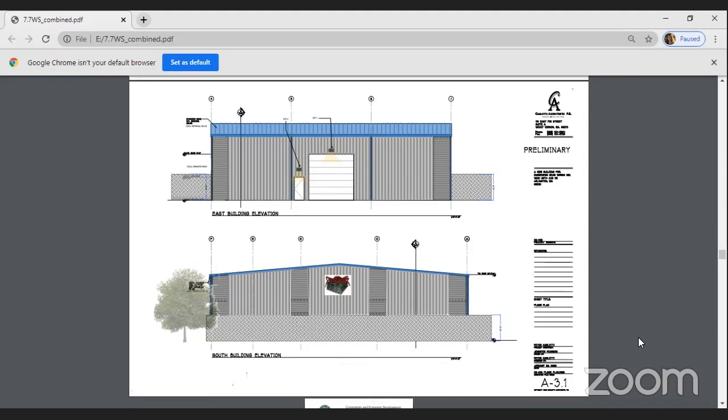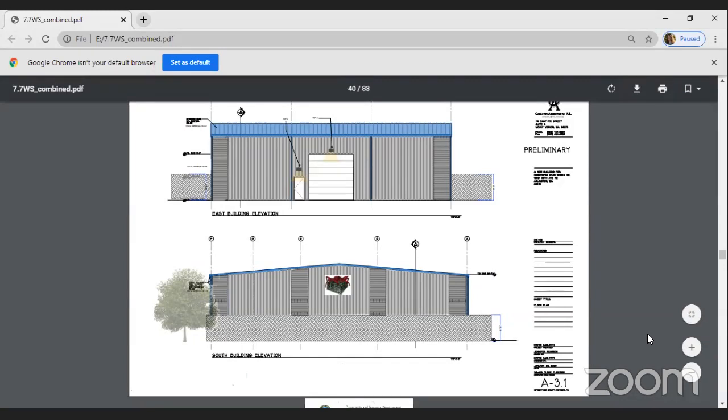As a person drives going westbound on 180th Street, the east elevation and the south elevation, this is a 20-foot eave height building. Because of the 8-foot fence, you really only see about 10 feet of wall area up to the eaves. You see less than half of that 20 feet going those two directions.